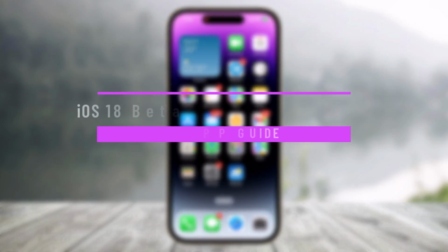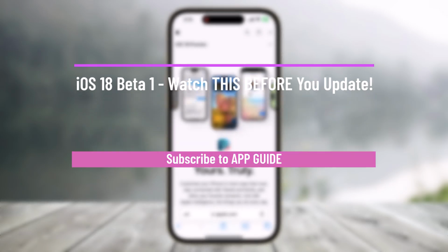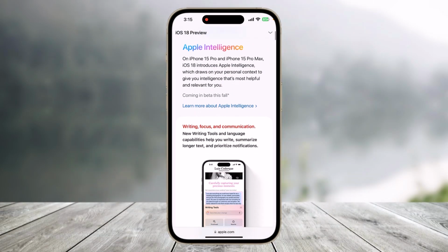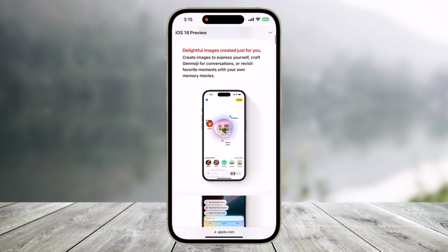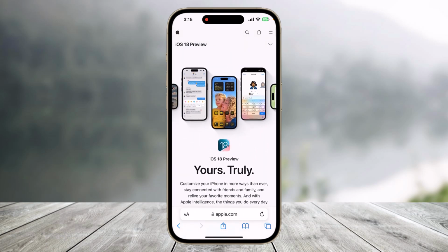While iOS 18 may be very tempting to some of the users, and you might want to just install it already, I just want you to watch this video very carefully. Now, first of all, before you install, there are a couple of things that you need to understand over here.